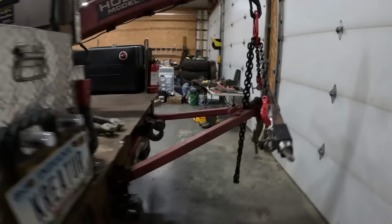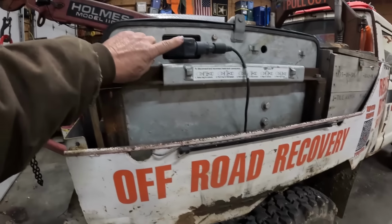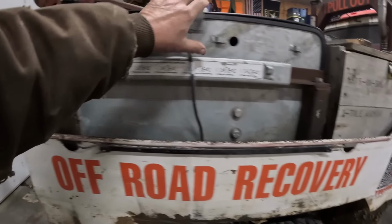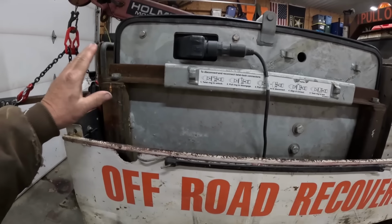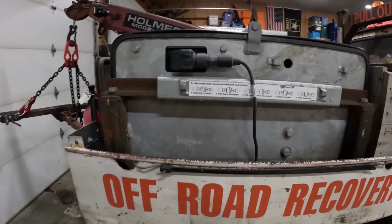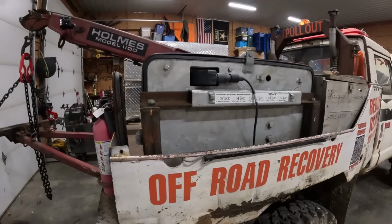One other thing I want to point out real quick. On my hydraulic system, you see this electrical connector here. I am going to have to build some kind of bracket to go up here to keep that protected from tree limbs, stumps, rocks, dirt, whatever, hitting that and then ripping that off. That would kill my entire hydraulic system, and that I do not want. So now let me climb up in the back of the truck and show you what all I got up there.